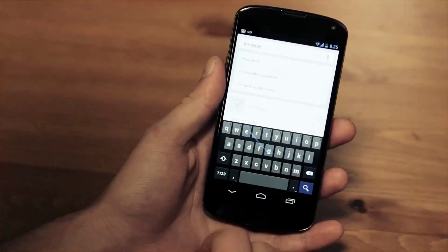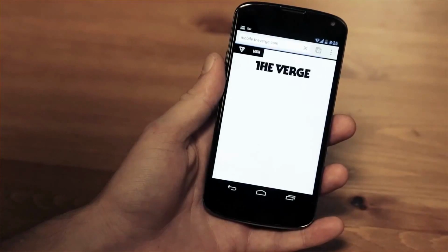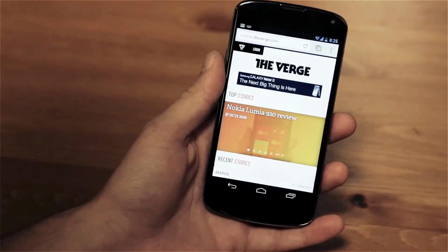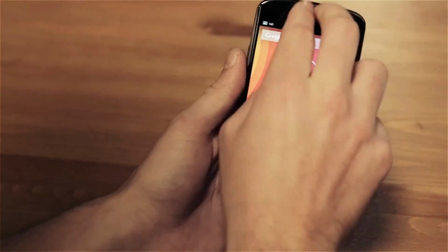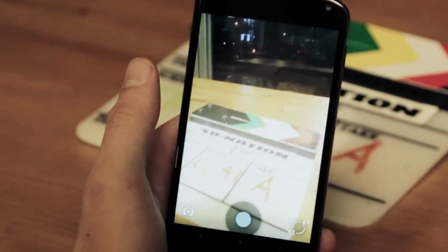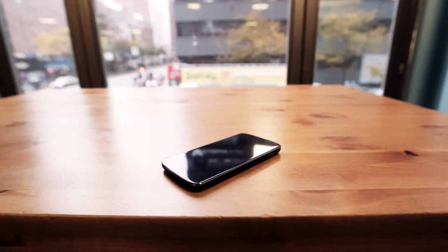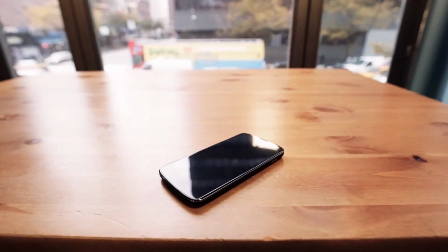But the fact that it doesn't have LTE has kind of thrown a monkey wrench into my plans. If you live in the US and you're happy with HSPA Plus on T-Mobile or AT&T, then this is a great phone. And if you want the best version of Android you can get, this is the phone you should get. If you live in Europe, your situation may be similar. And again, it's an excellent phone to buy. But if you're looking for an LTE device here in America, you're going to have to look elsewhere.